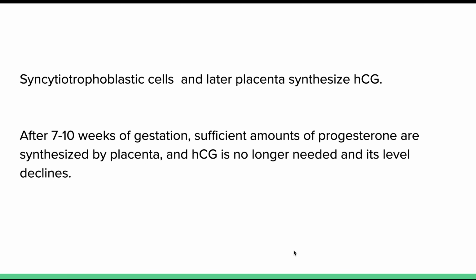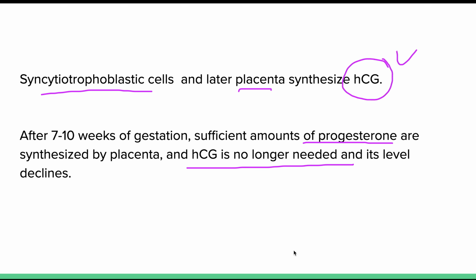Now going to what produces HCG. HCG is produced by syncytial trophoblastic cells in the placenta. However, after 7 to 10 weeks of gestation, that is around the first trimester, the progesterone is sufficiently produced by the placenta, and therefore the HCG level will decline. So HCG level is mostly higher in the first trimester, and then it falls.